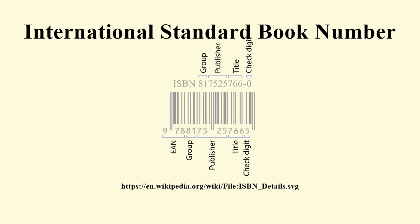Publishers receive blocks of ISBNs, with larger blocks allotted to publishers expecting to need them. A small publisher may receive ISBNs of one or more digits for the registration group identifier, several digits for the registrant, and a single digit for the publication element. Once that block of ISBNs is used, the publisher may receive another block of ISBNs with a different registrant element. Consequently, a publisher may have different allotted registrant elements. There also may be more than one registration group identifier used in a country.